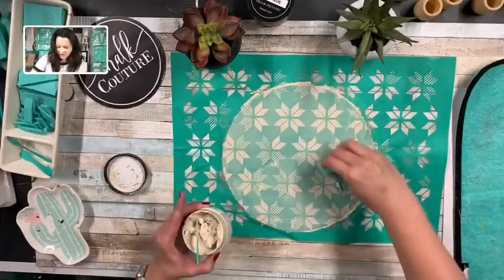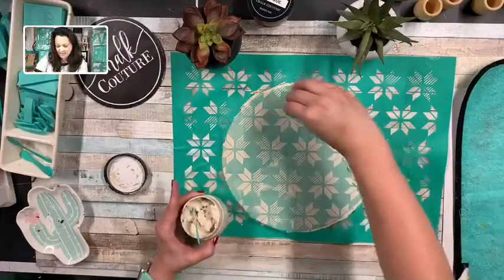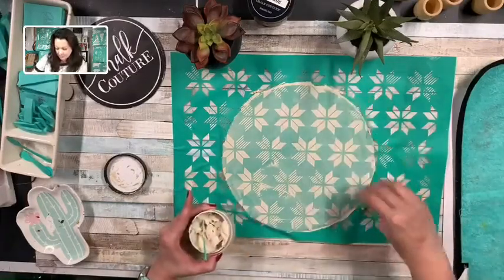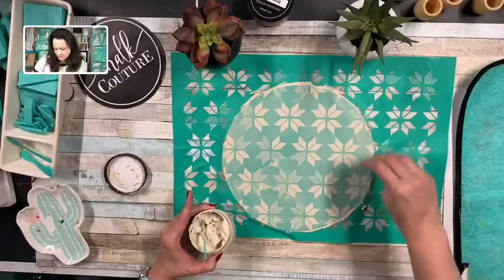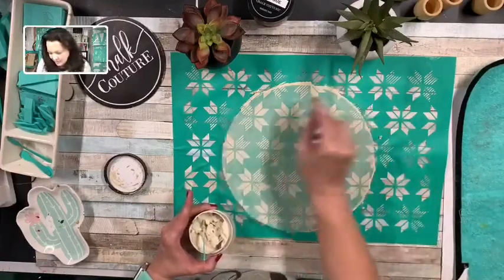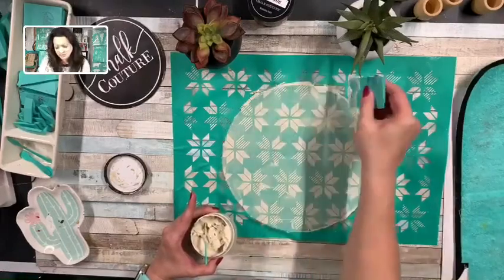Get off all this extra. You want it to be nice and smooth. You don't want it to be super thick on there, right? Because then it will look very lumpy. And the only thing I really like lumpy is like my mashed potatoes, right?